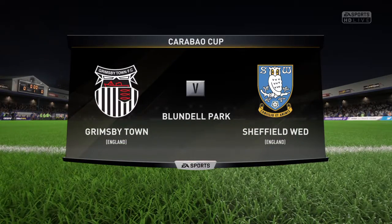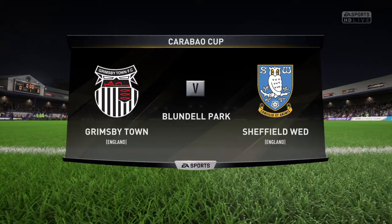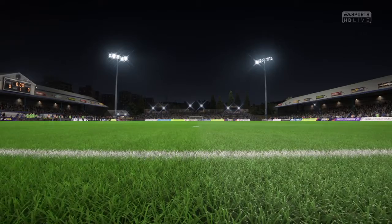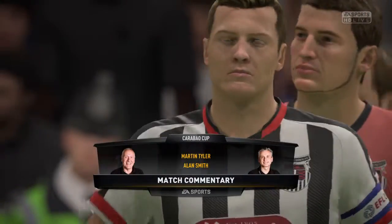It's cup tie time in the English League Cup. And I can sense the extra buzz amongst the supporters as we came into the stadium. And this game is Grimsby Town against Sheffield Wednesday.